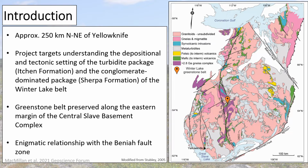So the Winter Lake Belt, which is marked with an orange pin in the image here, is located approximately 250 kilometers north-northeast of Yellowknife. And like mentioned on the previous slide, this project targets understanding the turbidites referred to as the Itchen Formation and the conglomerate-dominated package referred to as the Sherpa Formation, and specifically focusing on their depositional and tectonic settings.